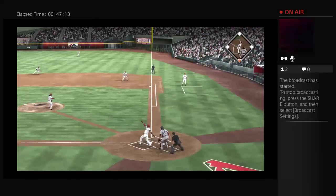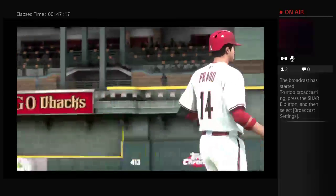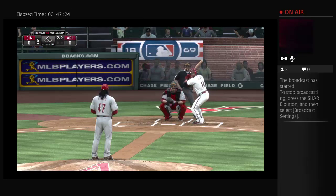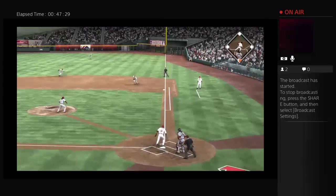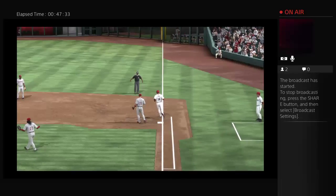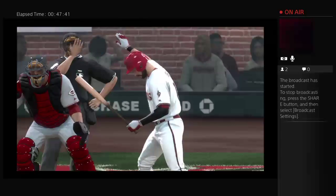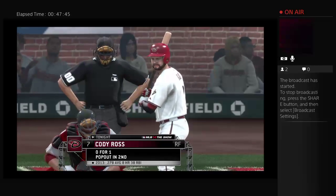And here's the ball lifted high into foul ground down the right field line. But this will land out there just foul. Swinging, a ground ball to first. Take this to the bag, 3 unassisted for the first out. Cody Ross will dig in here. He flew out his first time around.